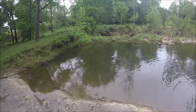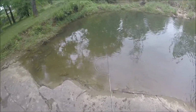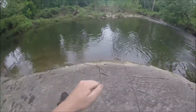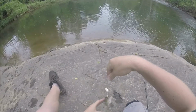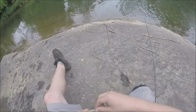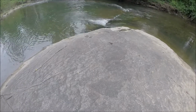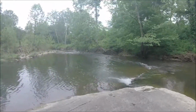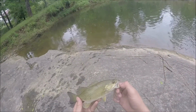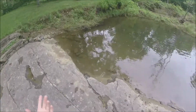Got him. What is he? That is a smallmouth. Yay! Look at that. He ain't bad neither. I mean, for this little stream, he ain't bad. Foul hooked him, but it's okay. Look at that. Aren't these fish pretty? Got the red eyes, tail. That's how I knew it was a smallmouth. I saw that black on the end of the tail. Well, I guess some largemouth had that too.